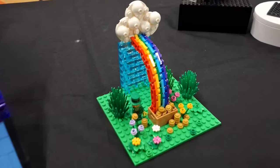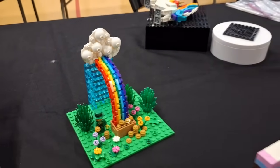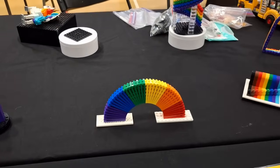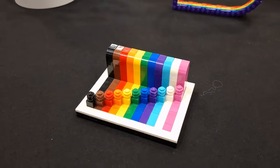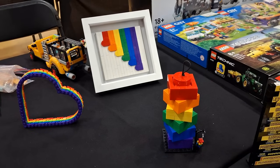That's rather nice with the cloud, isn't it? Look at that. Little leprechaun with his pot of gold. He'll be happy. Loads of rainbow stuff going on. There's a mini version of the Everyone is Awesome. That's pretty awesome. And we've got a couple of other things there as well.